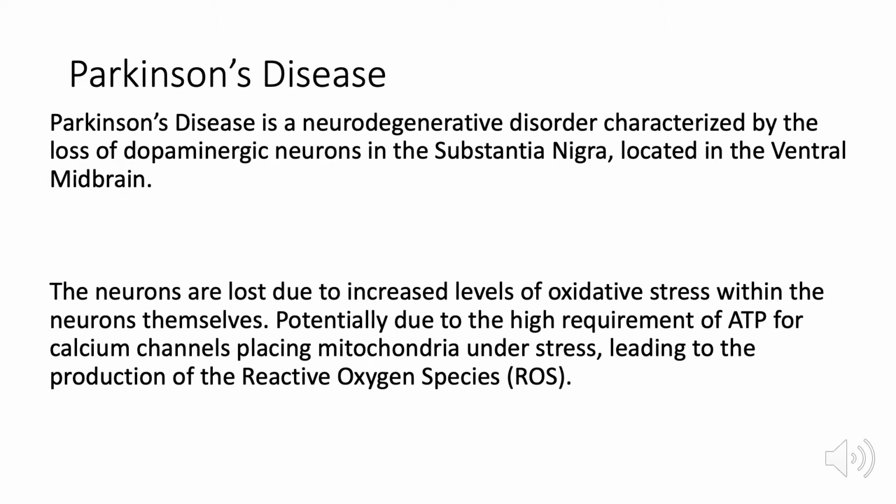In Parkinson's disease, there is a loss of the dopaminergic neurons, leading to a loss in the production and release of dopamine, having critical effects on the motor control. These neurons are lost due to mitochondria producing reactive oxygen species that can cause damage to the cells, leading toward cell death.